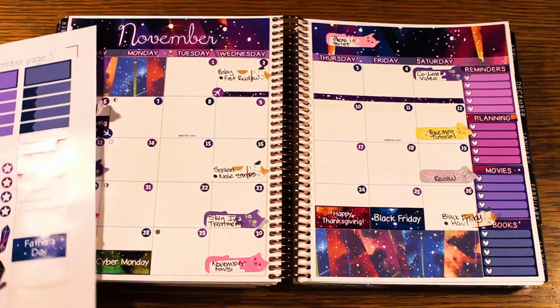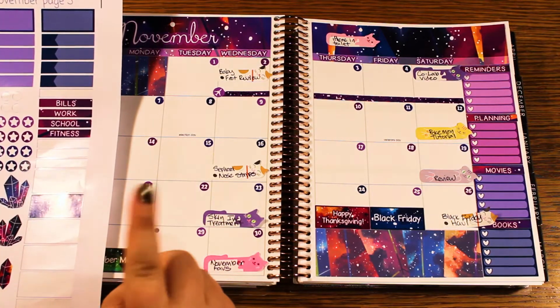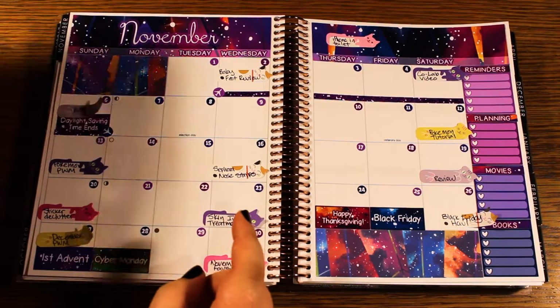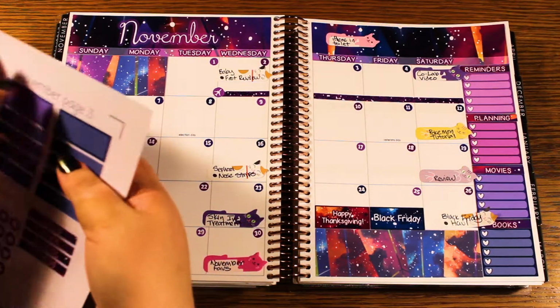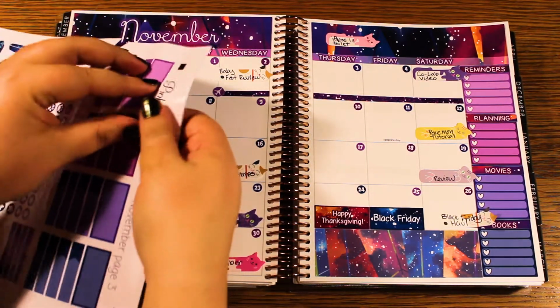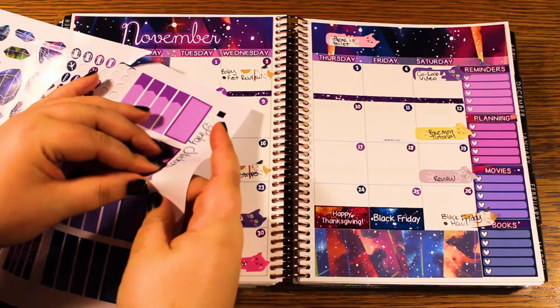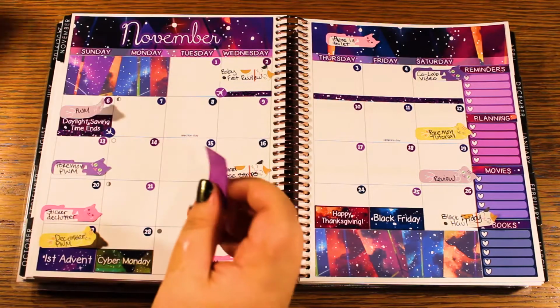You know what? I should probably put something down for election day. There's not an official one in here, but that's okay. So let's see. I'm gonna use the pinky purple one. No, I'm not, because that one didn't get cut all the way. So I'm gonna use this one.